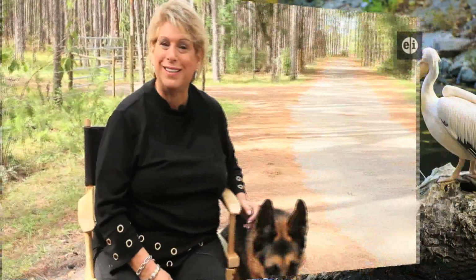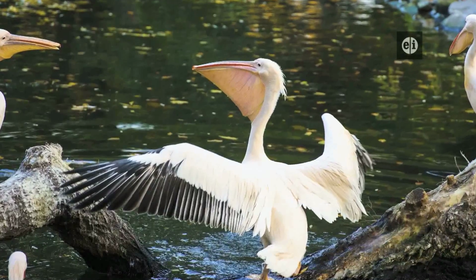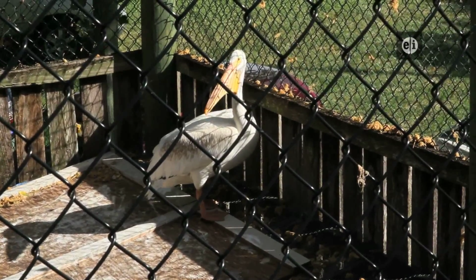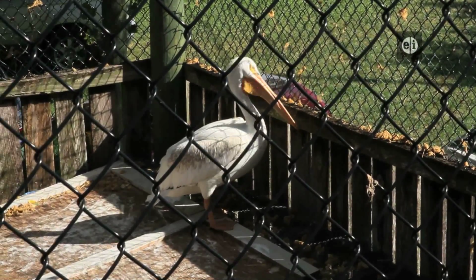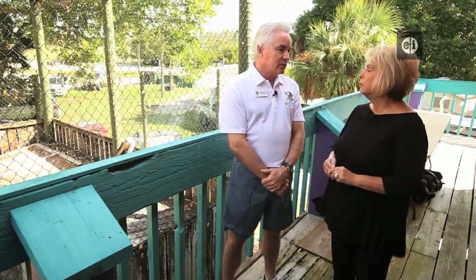Our story continues with the search for a family and the role each bird plays in the great migration of the white pelican. As we just learned, American white pelicans migrate every fall from the north to the south. But not long ago, 2 pelicans were unable to make the trip. Most of them fly down here under their own power. A couple years ago, we had 2 of them that flew down by commercial aircraft.